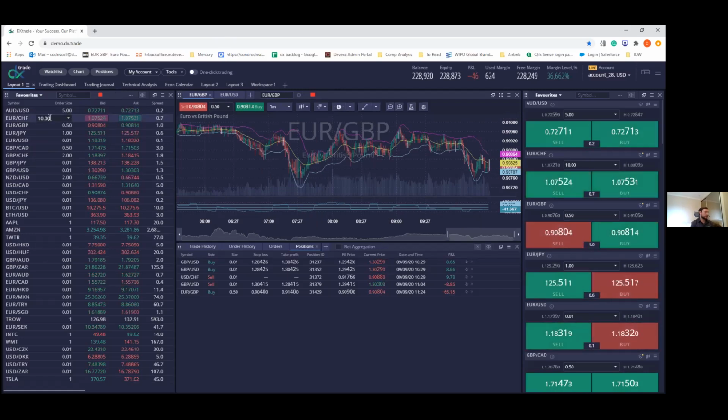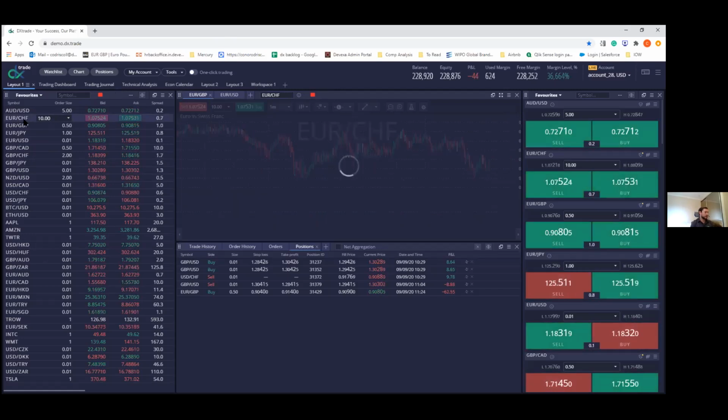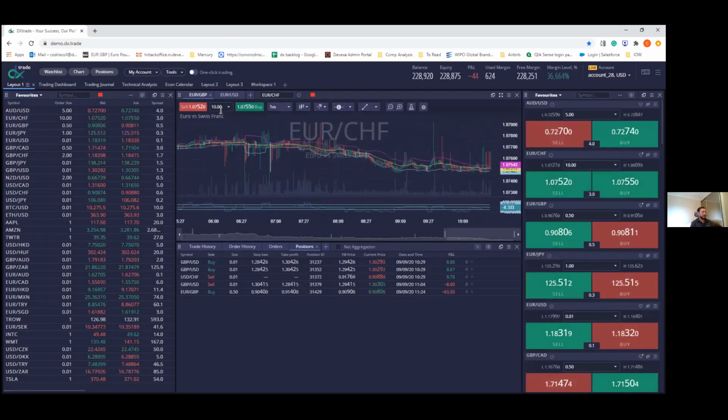So my default order size, which you have here, is 10. So if I click Euro Swiss, you can see now I've updated Euro Swiss and then my trade amount is 10. So we linked not just the actual instrument, but the trading size. So if you have a default trading size that you use for an instrument through one-click trading, if you want to look at that chart and sync it, very easy to do.